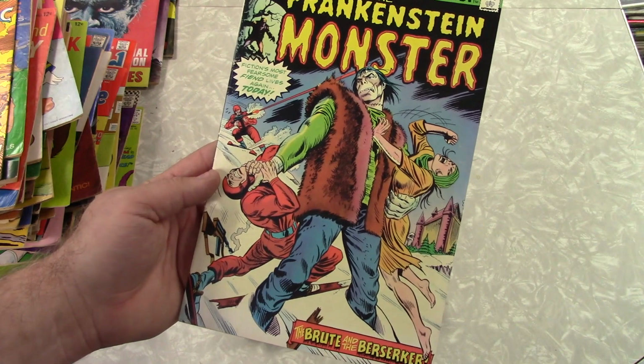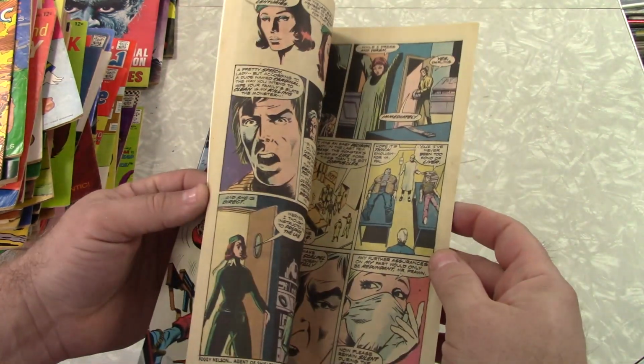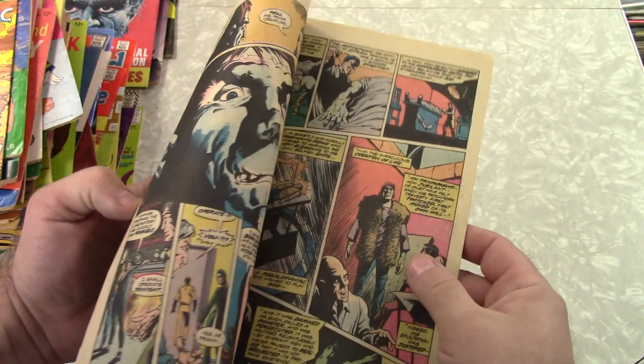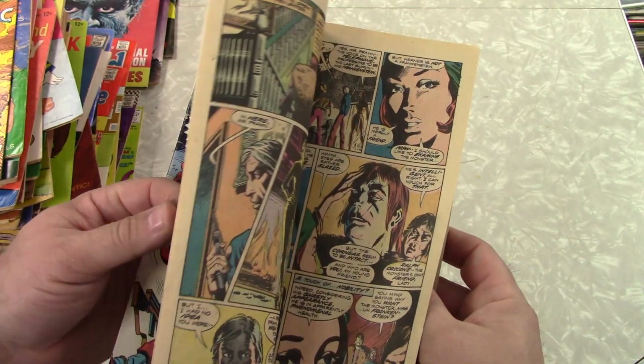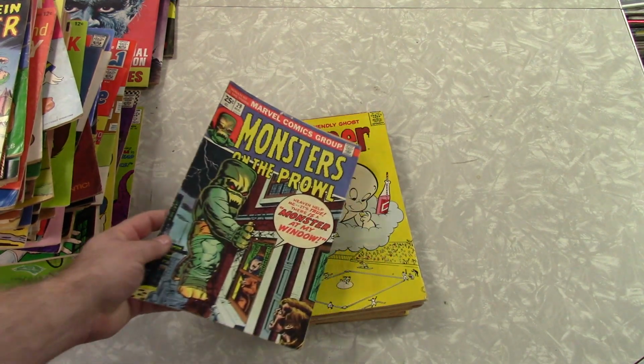Frankenstein Monster, great run. It's one I collected years ago. I thought it was a good read. I liked it better than Tomb of Dracula. Didn't run very long. It's one of the later issues.